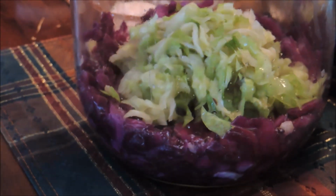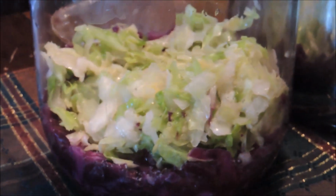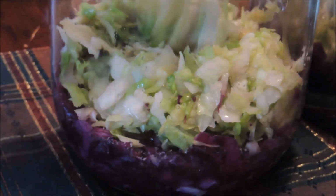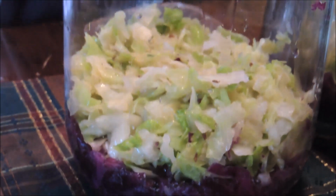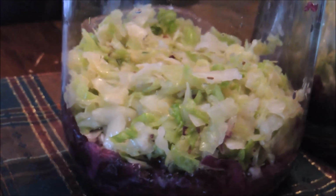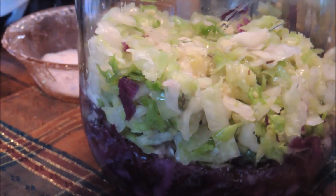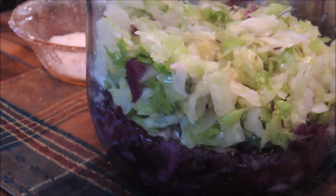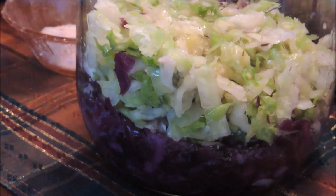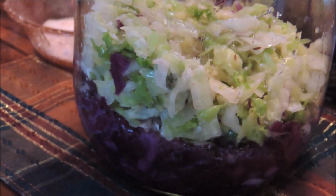And comes the most important part next, which is excluding all air from it. After scrubbing my hands real good, I'm going to use my fist to push it down and get every air bubble out. Because the bacteria we want in there, the lactobacilli, they are anaerobic bacteria. They thrive in a no oxygen environment. The aerobic bacteria are the ones responsible for decomposition, and we don't want them. We want to ferment this. So got to get every bit of air out. Make it so the good guys got space to work. Their favorite kind of space.